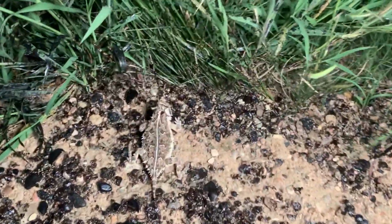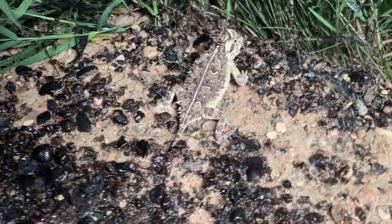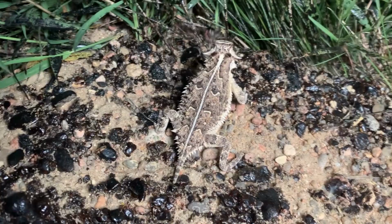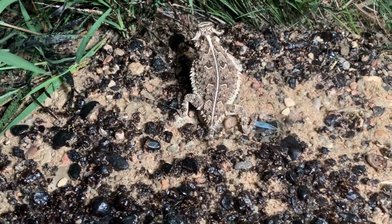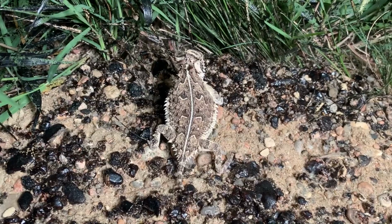Why there is a Texas horned lizard out running around at almost midnight is beyond me. Dude, what is he thinking? It's so late for you, buddy. Dude, that's awesome. Did he just eat an ant? Yeah, I think so. Oh no, he licked that spider. Yeah, bugs. Dude, okay, well, oh, I didn't think we were gonna run into that tonight.